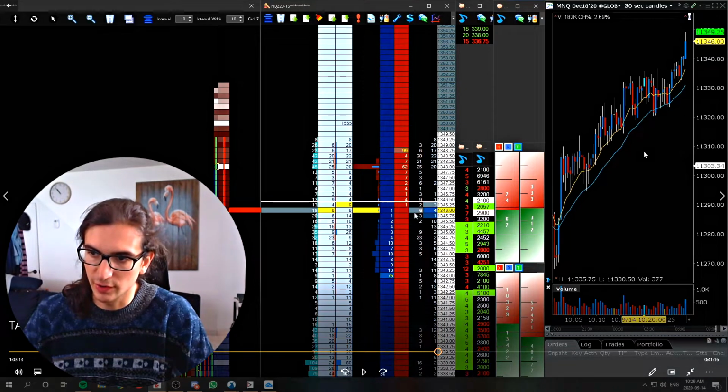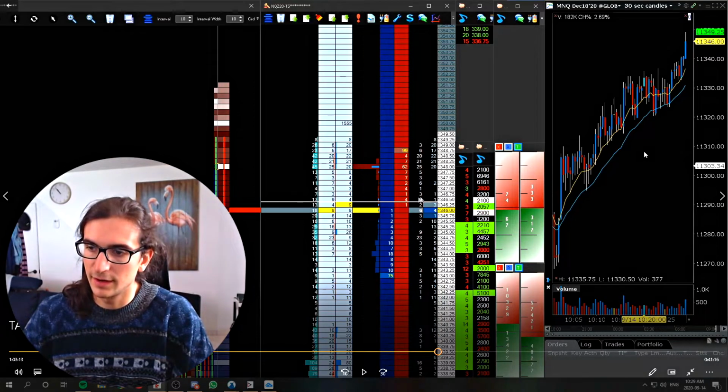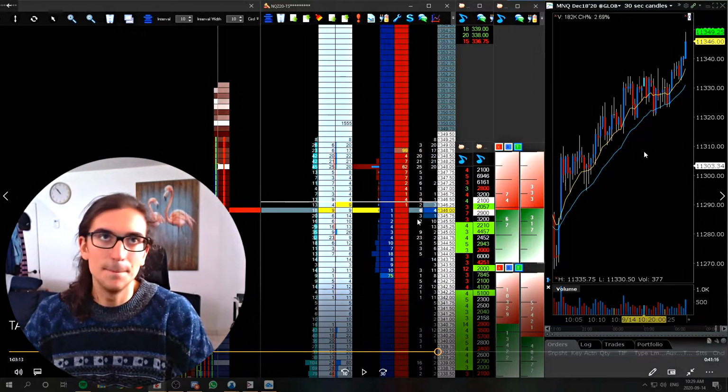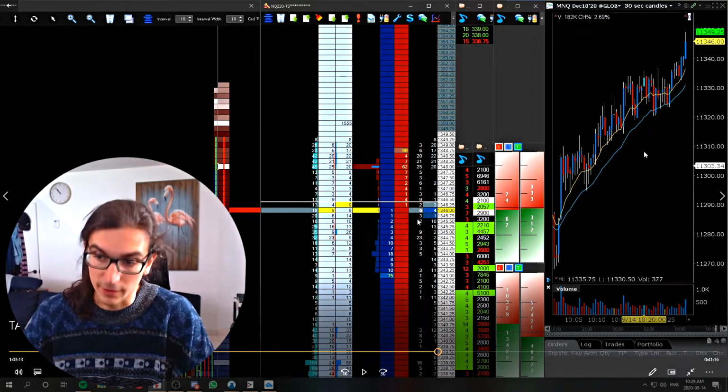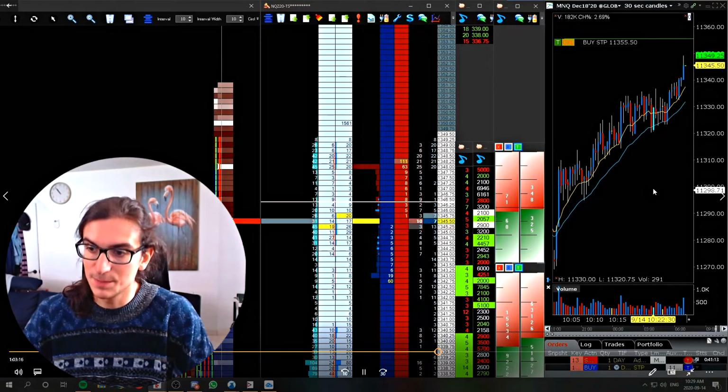And it doesn't want to trade there. So it traded there very, very briefly, and then it traded lower. That doesn't mean that we're going to trade lower from here. But the reason I was interested in the short at this point was because of the level.